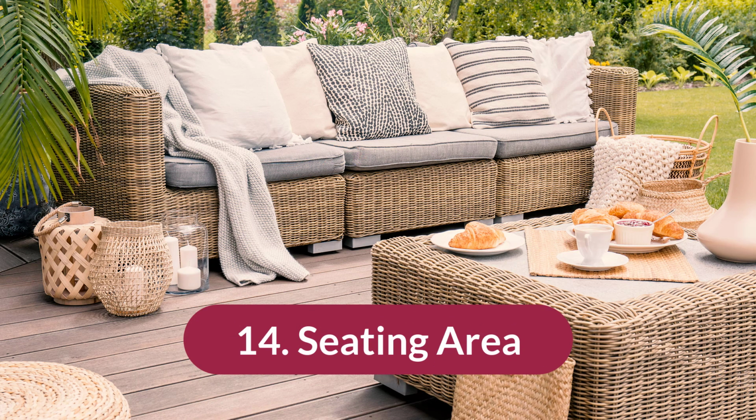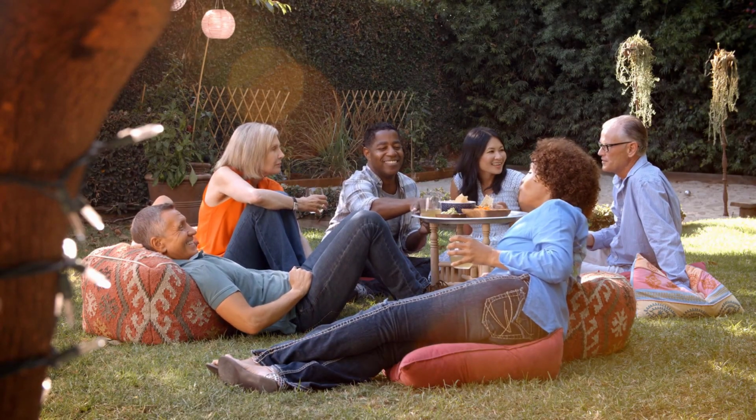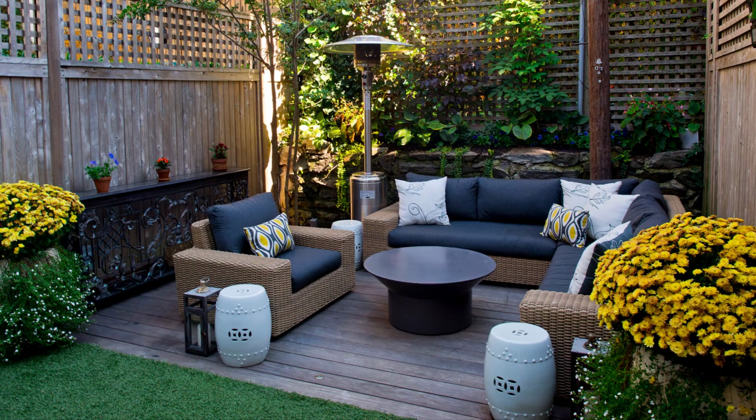Number 14 is building on that and giving it an actual seating area. And this will entertain a lot. If you want to place you and your friends, you can sit around the seating area to catch up and create some space for a relaxing evening to enjoy each other's company.